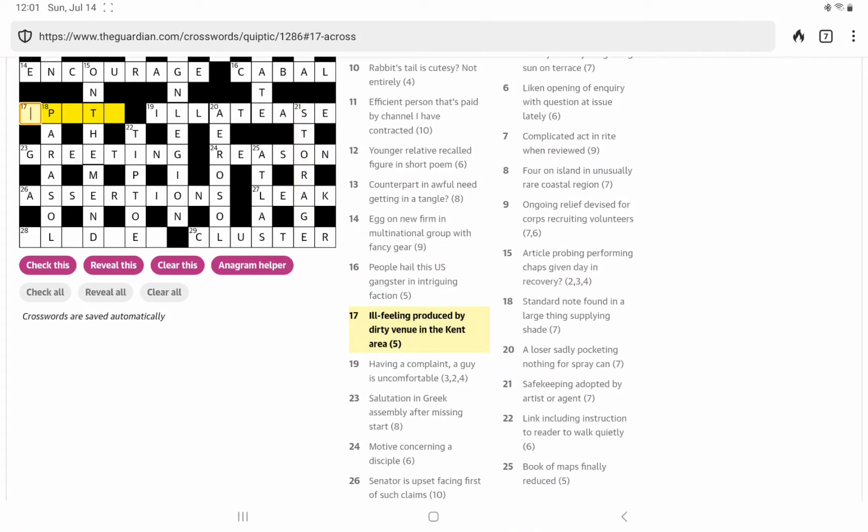I don't like having to use wordplays.com for the Quiptic, but I think I may have to, just to see what other words apart from spite might fit in there. And I don't know if I need to have knowledge of Kent, or is that some Cockney rhyming slang? I'm afraid to look it up. Anyway, let me pause and see what else might fit. No, I'm not seeing any other good words, spits and spats, but I like spite as ill feeling.